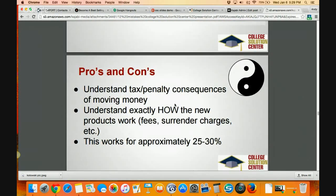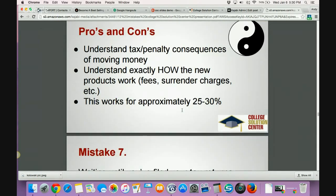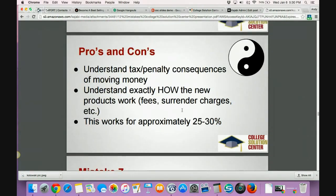You have to also understand how the products that you're investing in work, how to get your money out, the fees, all that type of stuff. And I'm here to tell you that won't work for maybe 25 to 30% of you in this room. In any room I do, it only works for a certain amount of people, but not everyone. That is important to say because you want them to want to speak to you. You don't want to say something like, I can help everyone here. They'll be more attracted to you if you're not that desperate and you say, I can't help everyone. I'd love to try to help you, but I can't promise you that you're going to be in that 25 or 30% that I'm looking for.